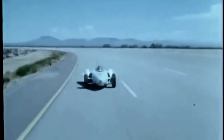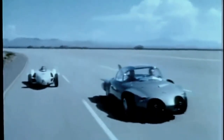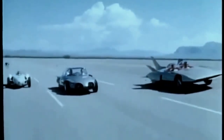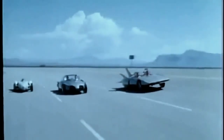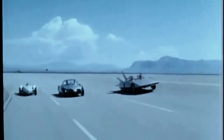Firebird 1. Firebird 2. Firebird 3. Experimental cars. Conceived and built to acquire the knowledge and skill General Motors needs to give you cars designed for tomorrow.